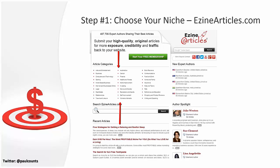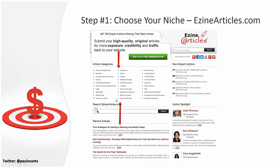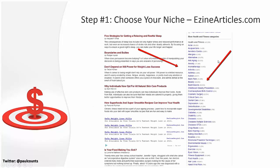But I like to use Ezine articles for the fact that you can get amazing niche research ideas on what niches to go into, what's hot, what's not. So if you go to the homepage, you're going to see their article categories. All you need to do is click on one of these. So if I click on the health and fitness category, look at every single one of these articles that comes up.